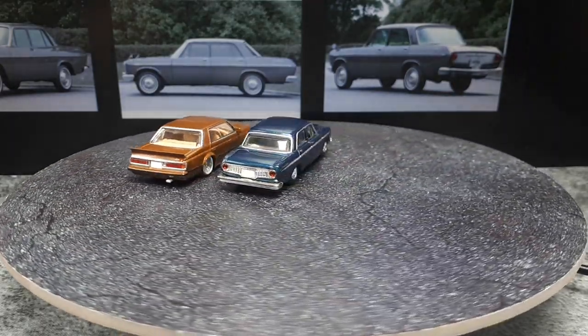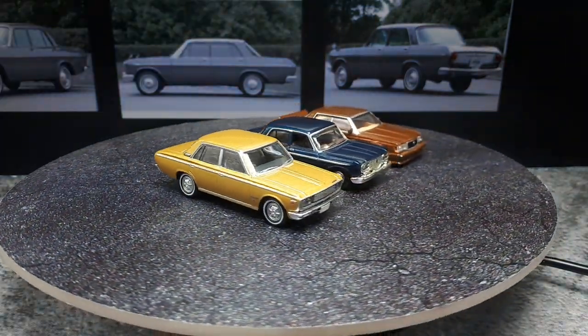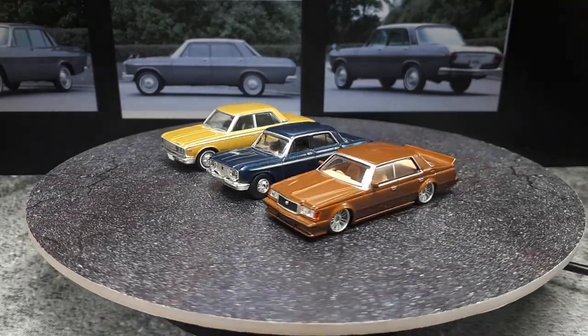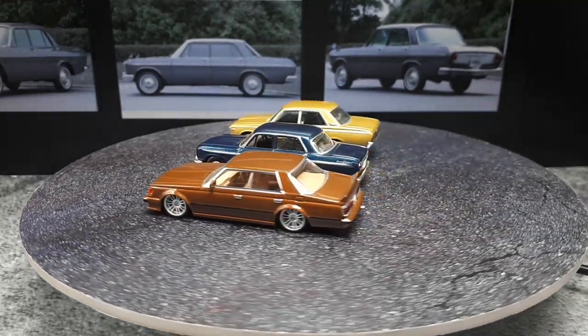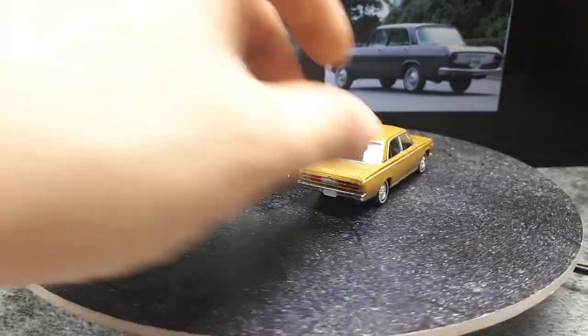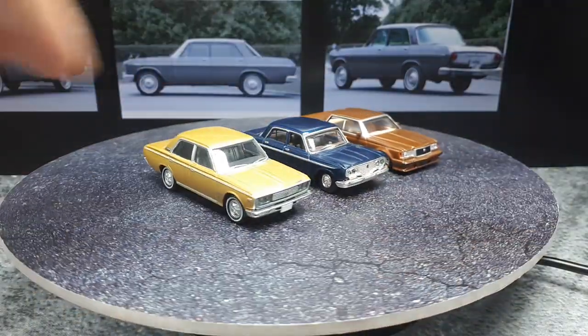The next was a Toyota Crown from, I believe, 1969. So this would be the next generation Crown that TLV did. And that's a really nice one. I don't know what about it, but it's got really tight panel gaps. The detailing on it is just crisper. Improvements were made. And this one says on the bottom 2011.